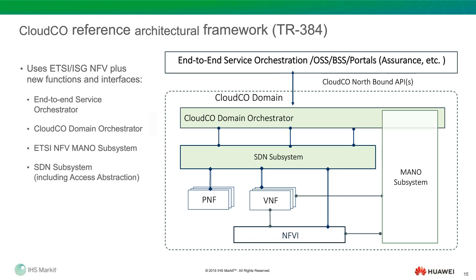So the TR nomenclature refers to technical reports. These are publicly available documents available on the Broadband Forum's site. This work builds on the ETSI NFV documents, plus it supplements them with new additional functions and interfaces. To highlight some of the key aspects of this, it includes the CloudCO domain orchestrator, which manages, controls, and orchestrates each of the cloud domains, and the end service orchestrator, which coordinates all the client interfaces with regard to the privileges, the views, and coordinates among multiple smaller CO domain orchestrators.